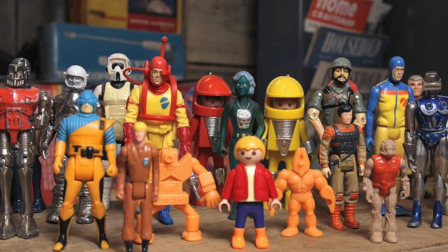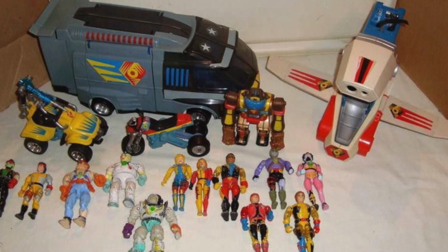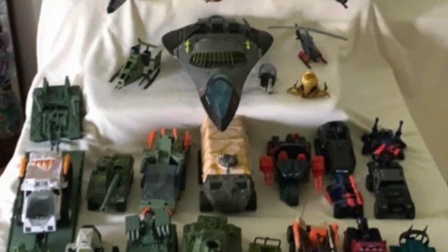In the 80s through to the early 90s, we lived in what some would call the golden age of action figures. It seemed like every few months there was a new action figure line out there and new adventures to have. Now it seems like with every action figure line, we at least got one or two new vehicles and sometimes a whole wave of vehicles.